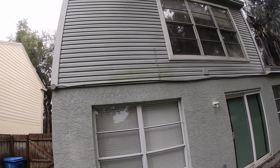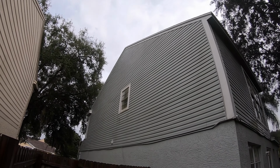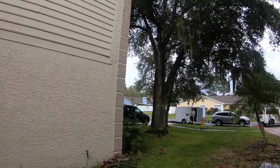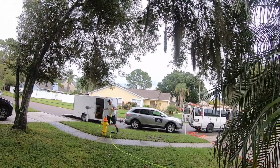So, easy job, man. Oh yeah, this is gonna be a good before and after right here. Look how dark this side is. All right, so we got Steve setting up. Right here, he's setting up, ready to go. I already got my tank filling up. He's about to fill up his.